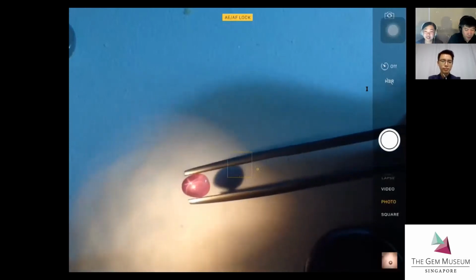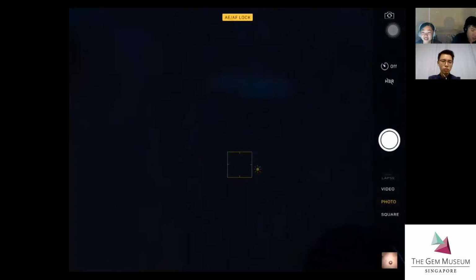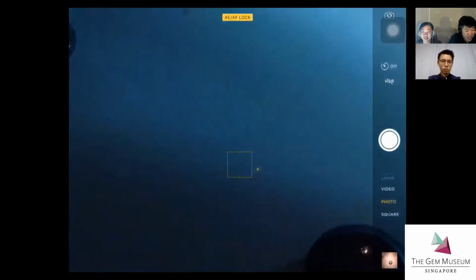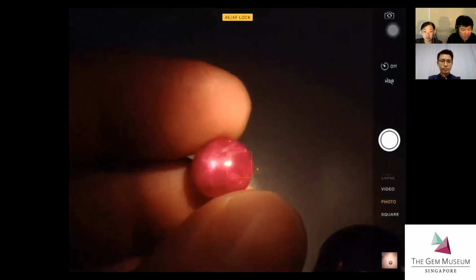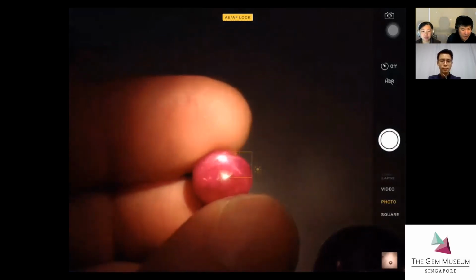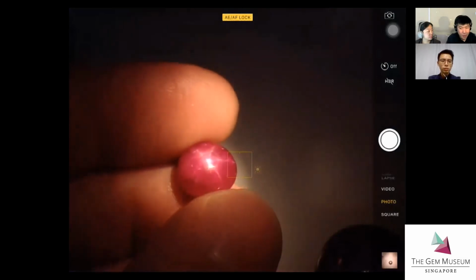Yeah, and most of the time, star stones are usually unheated, because when you heat a star ruby or a star stone, it melts the inclusions, which are the needles, and it removes the star.